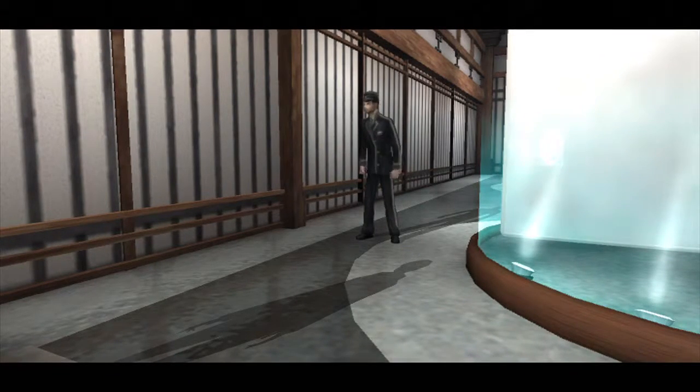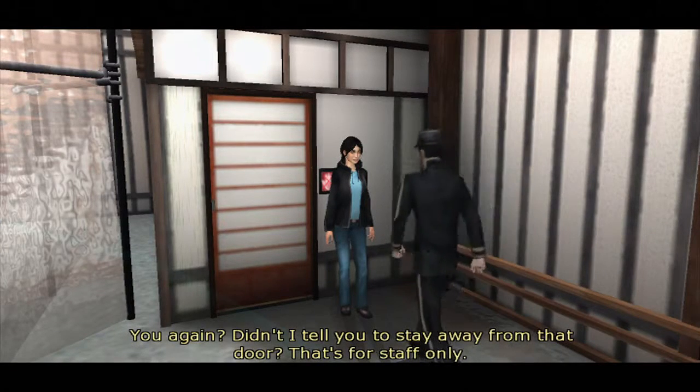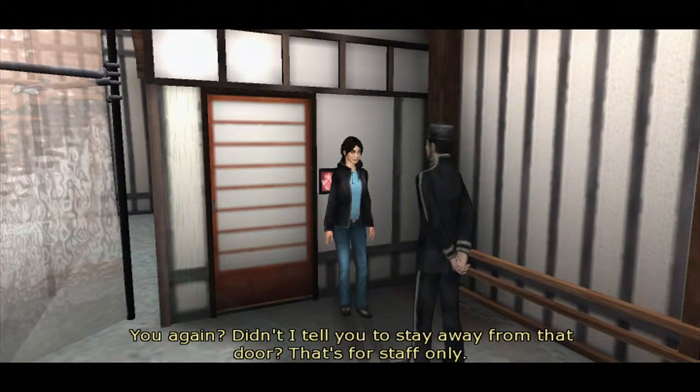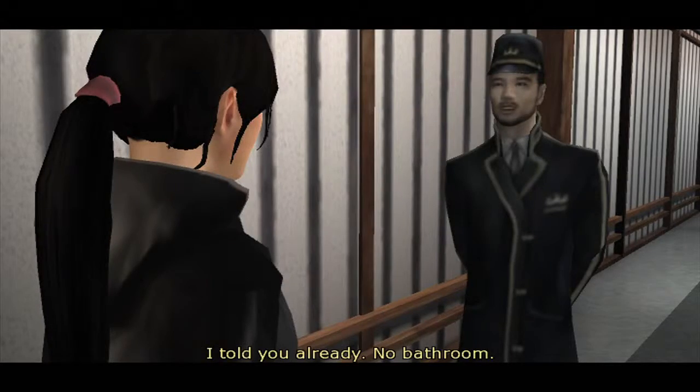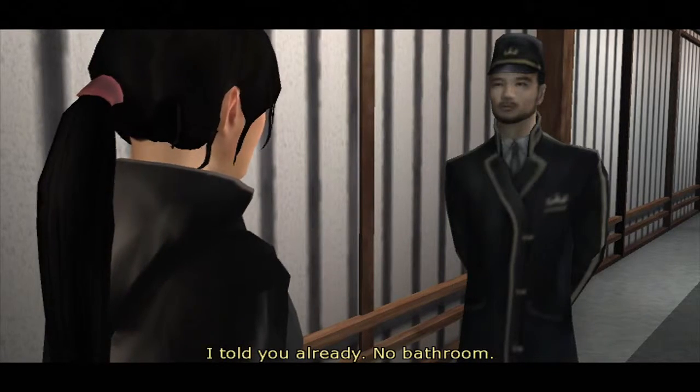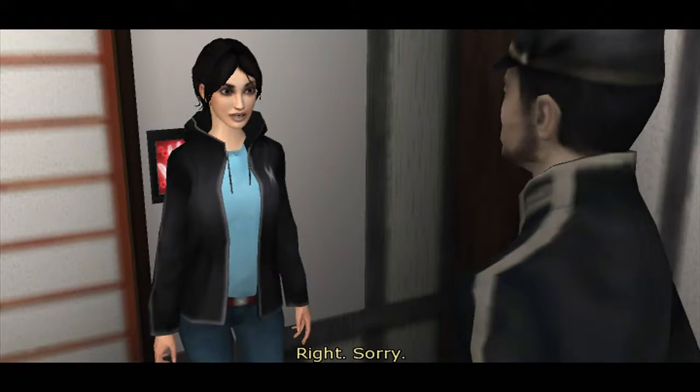Hey! You again. Didn't I tell you to stay away from that door? That's for staff only. Oops, my bad. I just really need a bathroom. I told you already. No bathroom. Right. Sorry.